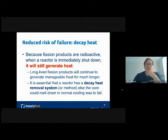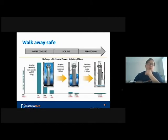In all cases, though, it's important that we have a decay heat removal system or method to prevent the core from melting down if the cooling systems themselves were to fail. And it brings us to the concept of what we call walk-away safe. This is like the holy grail of reactor design: that if something goes wrong, you just walk away and leave the reactor and it'll be fine.